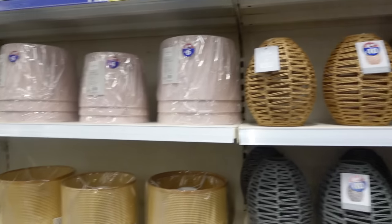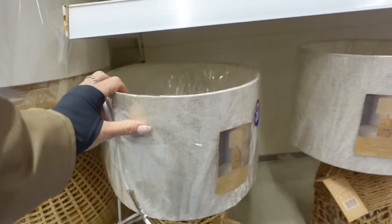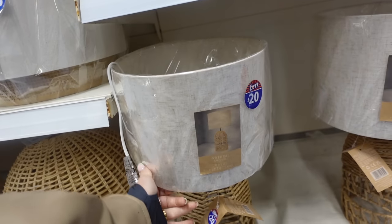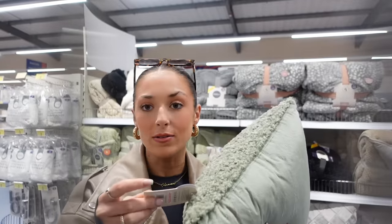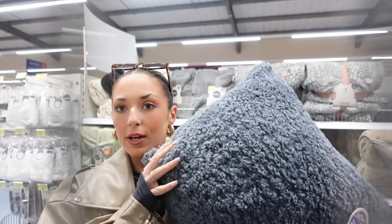No, guys, I'm sorry. Look at all these lampshades. Look at this lamp. It's only £20. I'm sorry, that would be like £60 in H&M. I love the wicker with the linen. Beautiful. Love these pillows. They remind me of that bomber that I got from Boohoo, you know, that textured shearling. So cute. These are £12 or £8 each. They've got sage green. They've got, this is giving boys' bedroom.